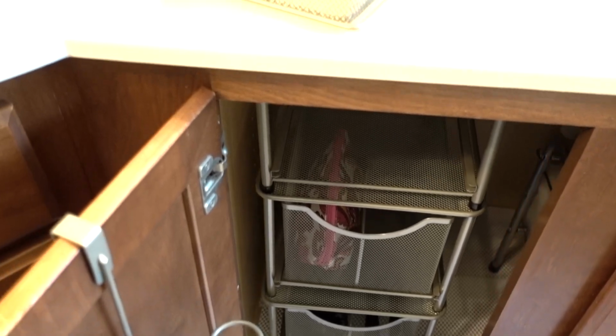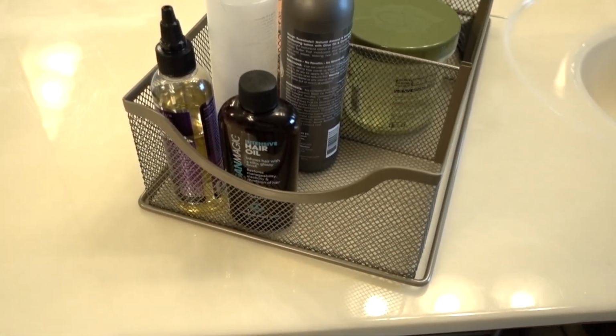Top drawer has my hair products, and I could pull the entire drawer out and place it on the counter to do my hair. And when I'm done, I just place the drawer back.